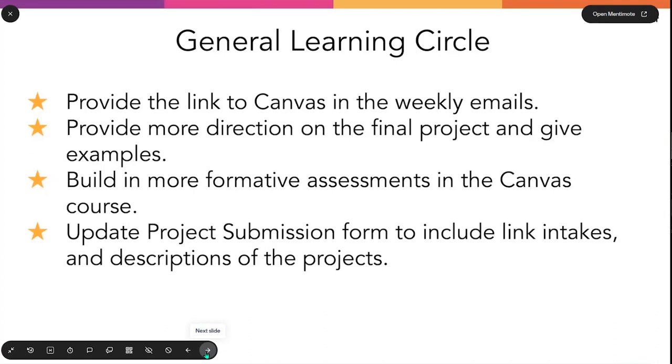And then build in more formative assessments in the Canvas course, which surprised me. I wasn't anticipating that people would want to do more activities in the Canvas course, but we'll be iterating on that in the future. And then we updated the project submission form to include link intakes because that was just a complete oversight on my part that we missed it.